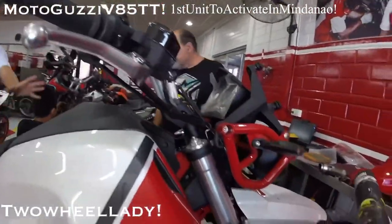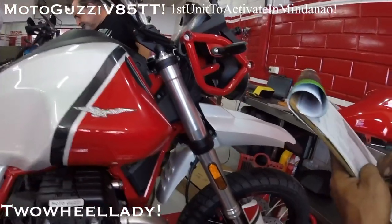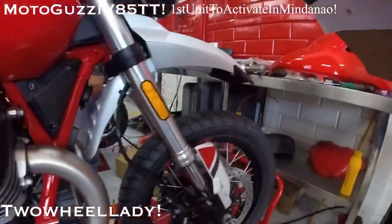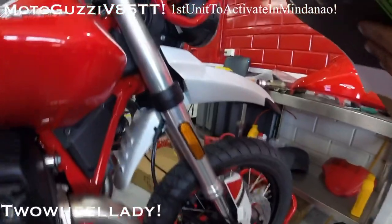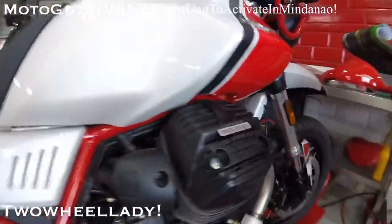Still no hand guard. You need to attach the hand guard still, right? Yes, ma'am. This is the red with pearl white striped version.